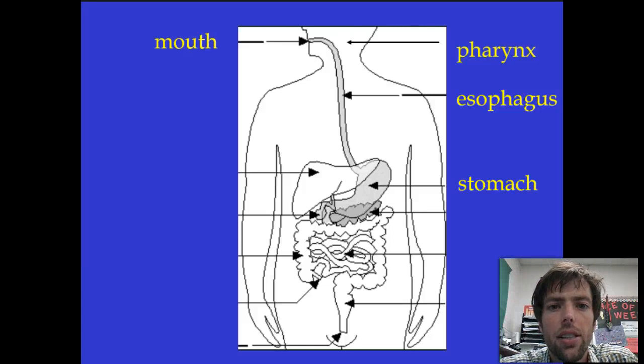Welcome to part two of the digestive system notes. We've gone from mouth to stomach. Let's keep going on our 30-foot journey. The next stop is the pancreas. So label this on your drawing, and then underneath your drawing, let's do some notes on the pancreas.